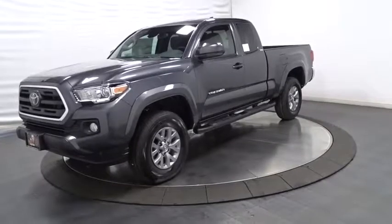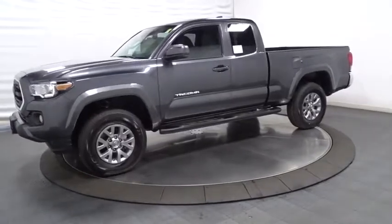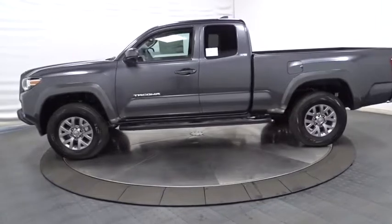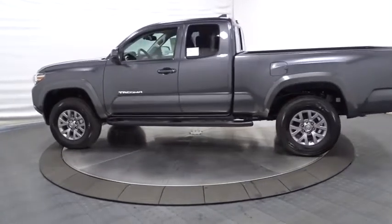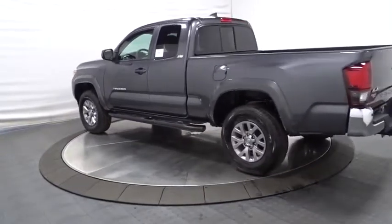2018 Toyota Tacoma. The Toyota Tacoma boasts a roomy interior, a powerful V6 option, and excellent off-road capability, and has been named the best-selling compact pickup by MotorIntelligence.com 5 years in a row. Here are some of this vehicle's great options.